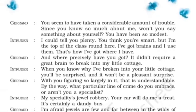Gerard, you seem to have taken a considerable amount of trouble. Since you know so much about me, won't you say something about yourself? You have been so modest. Gerard said, it looks like you have done your research work. Now, if you will be so kind, tell me your name also. Tell me about you also. Intruder, I could tell you plenty. You think you're smart, but I am the top of the class round here. I've got brains and I use them. That's how I've got what I have.